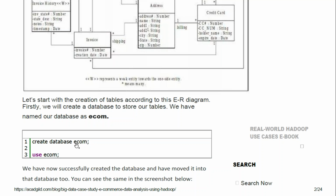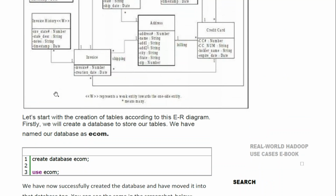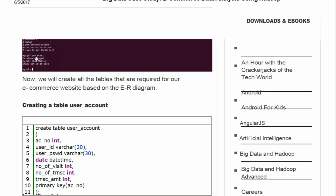Ecom is the database, e-commerce. Create database, use ecom. Once you have successfully created the database, it will look like this. You can do it in your cloud model also, but you can try yourself by creating the tables and then data. Then you have to start creating the tables.